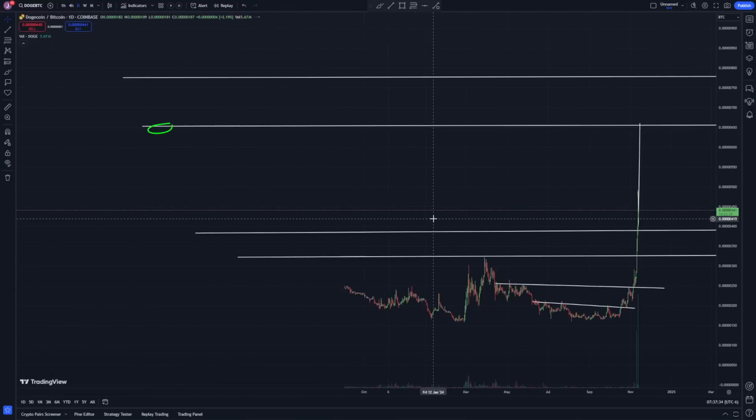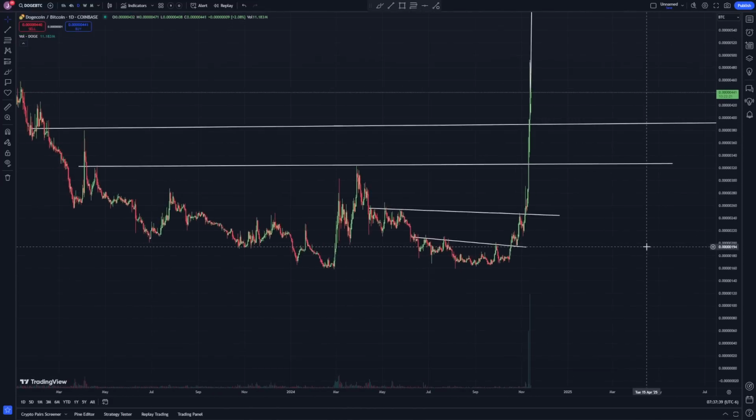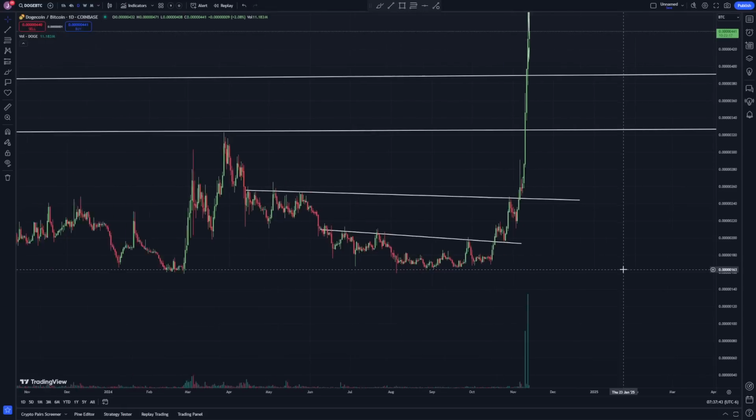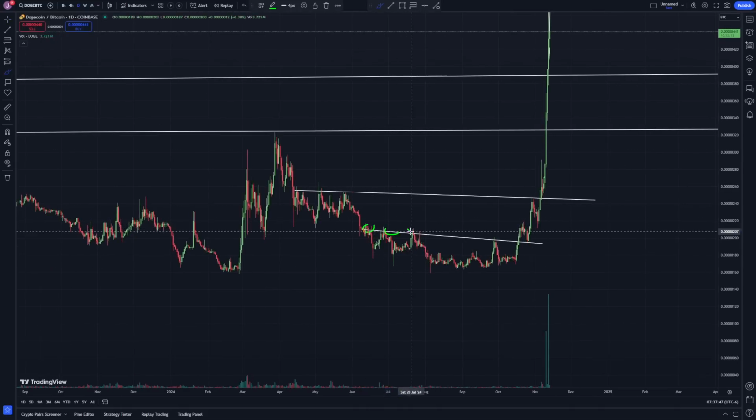Let's go to the daily time frame and zoom out. On this chart, like I was saying, if this chart's going up, then it's better for Dogecoin, and if it's going down, then it's better for Bitcoin. But we've been watching these resistances. We have resistance, broke that. That was the first good sign, and then we started heading up.